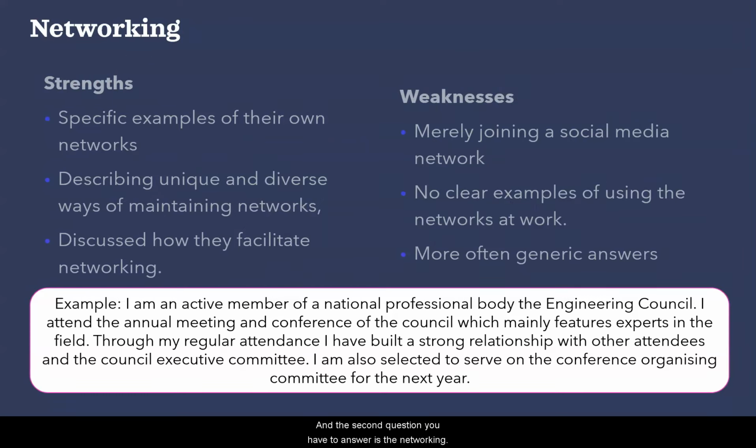And the second question you have to answer is about networking. According to the review committee, the applications which scored highly gave a specific example of their own networks, describing unique and diverse ways of maintaining those networks, and discussed how they facilitate networking. And the weakness, merely joining a social media. Loads of my students write, I have 500 or 5,000 friends on Facebook, 250 on LinkedIn, and this and that. It doesn't give any sense. These are not the professional network. You have to be clear and specific about it. So no clear example of using network at work, more generic answers.